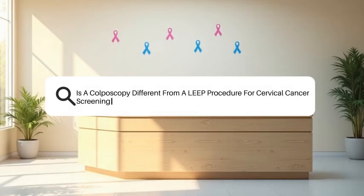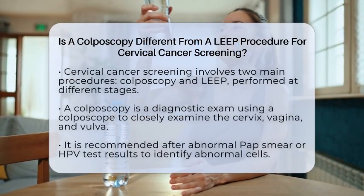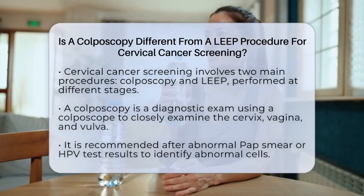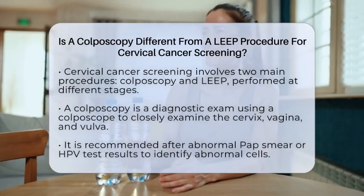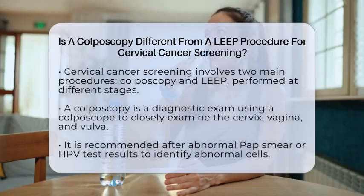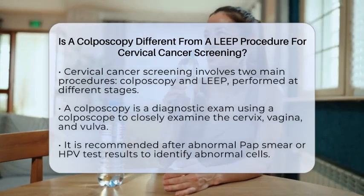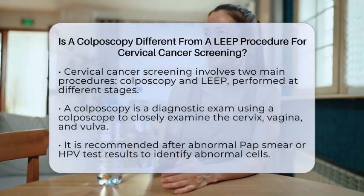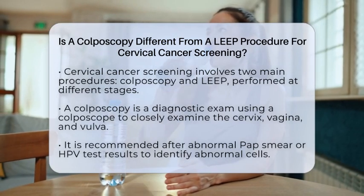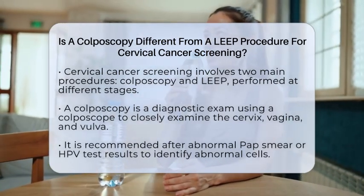Is a colposcopy different from a LEEP procedure for cervical cancer screening? Imagine catching a small problem early before it becomes a serious health concern. That's exactly what happens with cervical cancer screening. When doctors find abnormal cells on the cervix, they often use two different procedures, colposcopy and LEEP. But these procedures serve different purposes and are performed at different stages in the process.